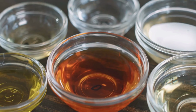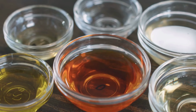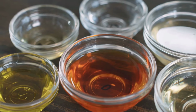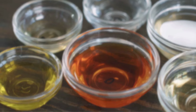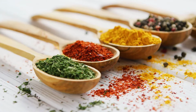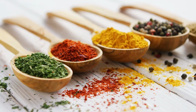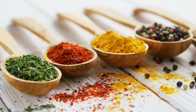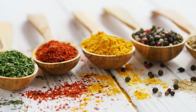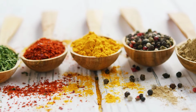Selecting the right types, such as olive oil or coconut oil, can enhance metabolic efficiency and provide essential fatty acids, crucial for maintaining optimal health and managing weight effectively. Spices and seasonings have the power to transform a simple meal into a culinary delight, especially for blood type O. Incorporating turmeric, ginger, and cayenne pepper can not only elevate the flavor of dishes, but also offer anti-inflammatory benefits, making meals both delicious and nutritious.